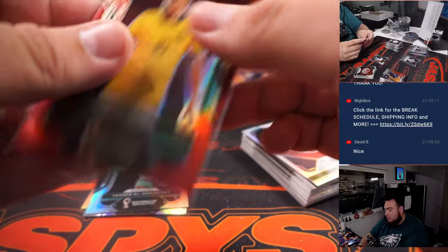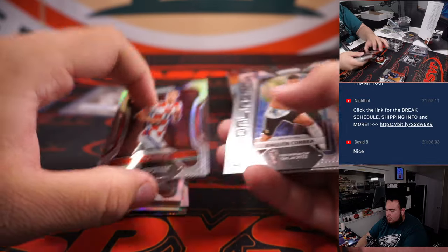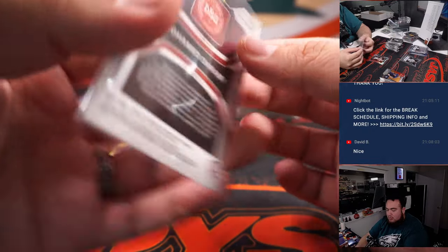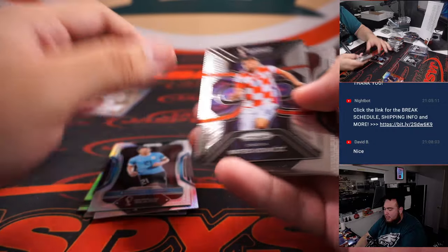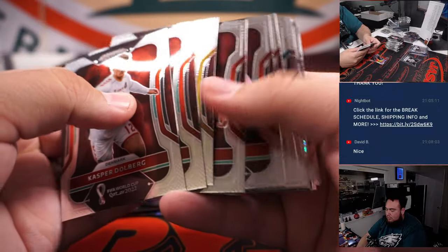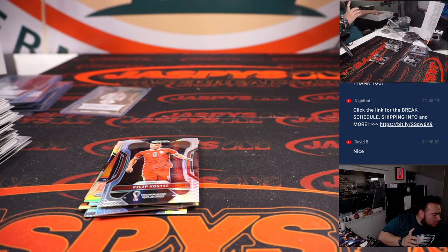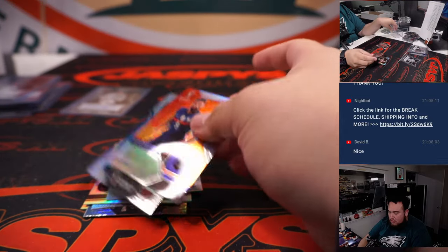Got for Australia, Rustic, Canada team logo, Susik, Mohamed Darami, Edison Cavani, and Rabiot for France. Kostek. And there you go, guys, just like that. So pretty solid half on this side too as well. I'll do a quick little recap.